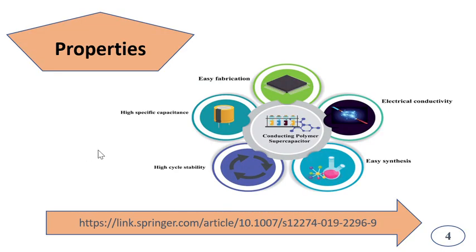Now, what are the properties of polymer based supercapacitors? The properties are very extensive. Some are explained as they have an easy fabrication process. The methods are quite simple. They have high specific capacitance. They have high cyclic stability. The synthesis is quite easy because we can easily control the temperature and pressure conditions. The salts and precursors are not very expensive, and they have, of course, great electrical conductivity.